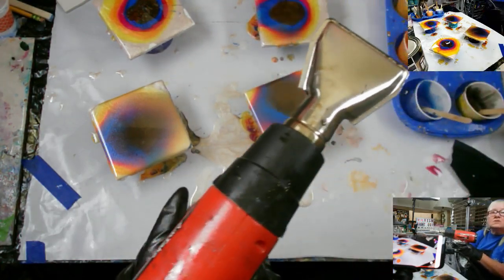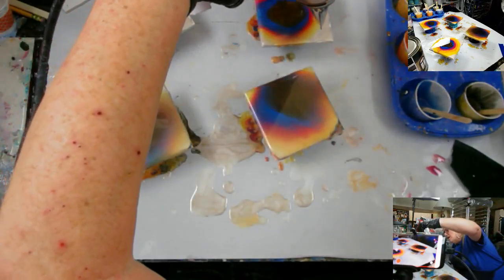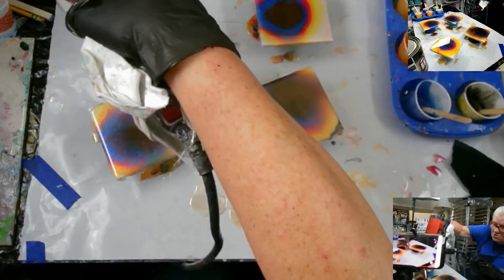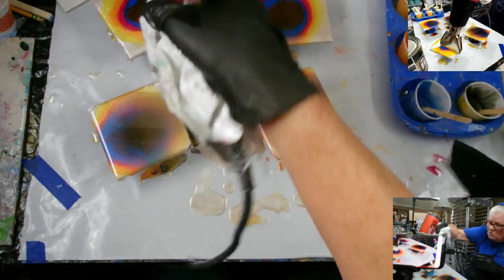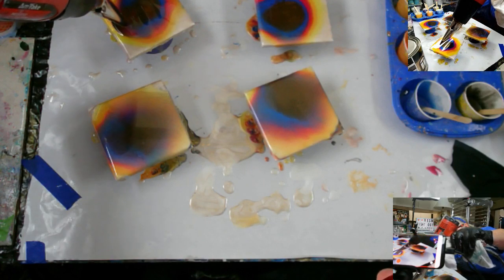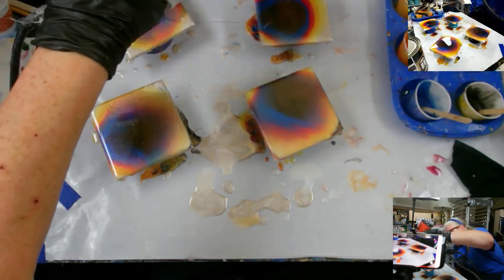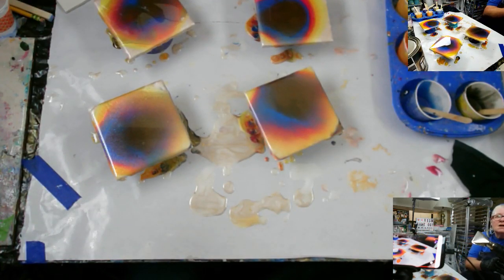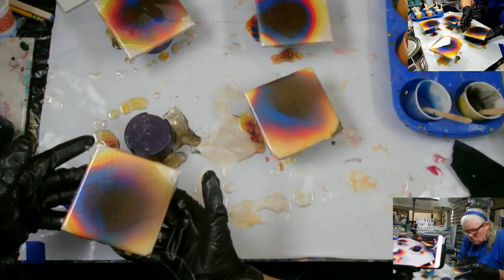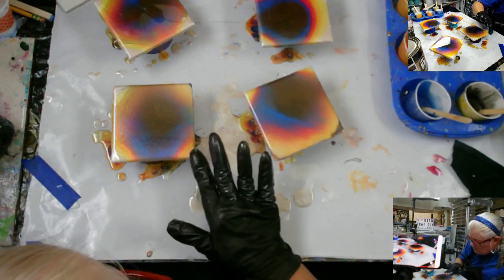Okay, I'll turn this off in 1 second. Not really trying to get any type of design out of this because I was thinking I could do some heat embossing on these. Thinking these can get some heat embossing. Oh, shoot. I missed one corner right there.